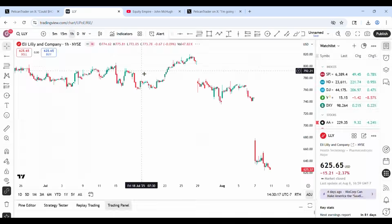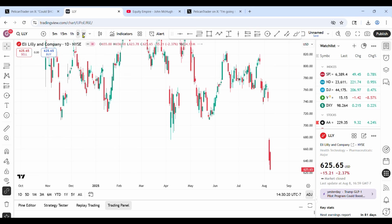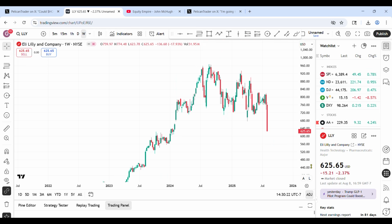Next one would be Lilly. Now, generally, I avoid stocks in downtrends like this. I just avoid them. First of all, when I started investing, I was buying dips. The bigger the dip, the more excited I got. That's called catching a falling knife. And my hands are scarred from trying to catch falling knives my first couple of years as a trader, so I just stopped doing it. I'd say 90-some-odd percent of the money I've made in trading has been in something that's showing relative strength in an uptrend.